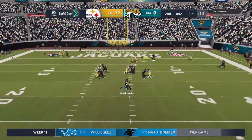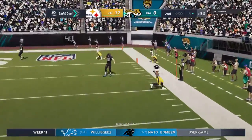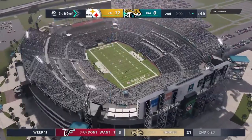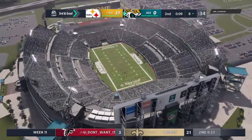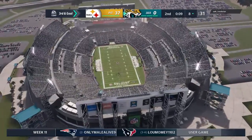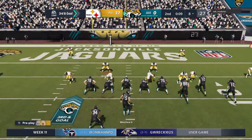Again, Minshew looking to throw. Flushed out right toward the end zone, but that's going to wind up incomplete. Incomplete on the throwaway. Brings up third and goal. And now third and goal following incompletions on first and second down.